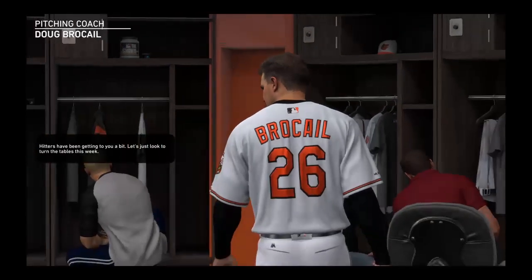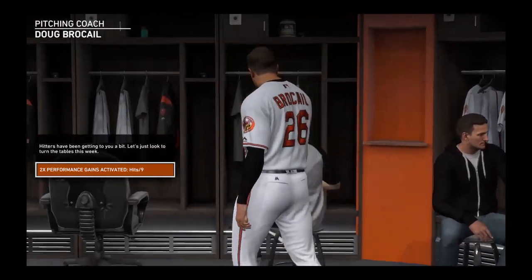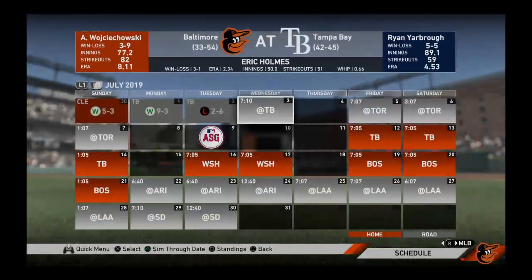A pitching coach offers reassurance to a pitcher who's been knocked around a bit lately.